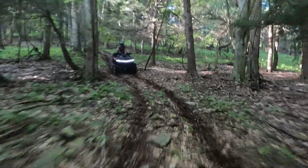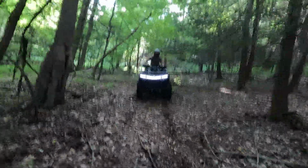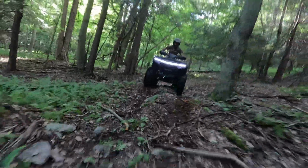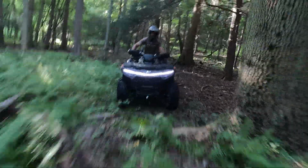So all in all, the active descent control works pretty good. Despite some little tweaks here and there, it'd be nice to have different power modes like Can-Am, and hopefully they straighten that out where when you let off the throttle in low gear, it'll release and not continue to creep.